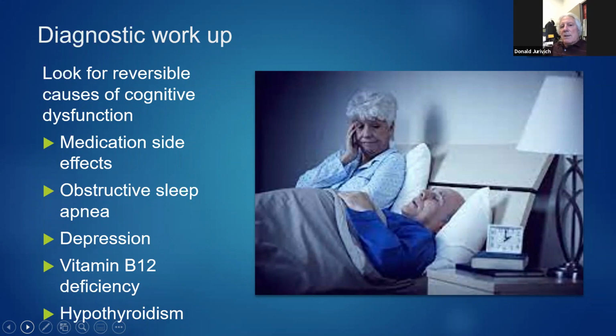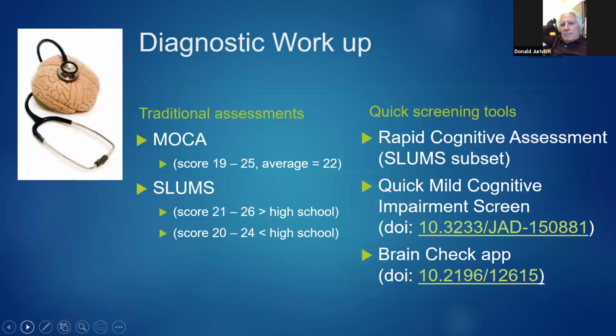The other two are looking at B12 deficiency and hypothyroidism. I would add that in diabetics, we look for folate deficiency, because people that are on metformin and are diabetic often will have a low folate level. And so we're interested in identifying that. Next slide, please.